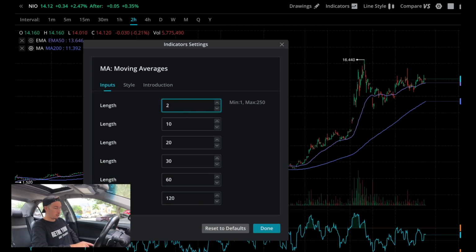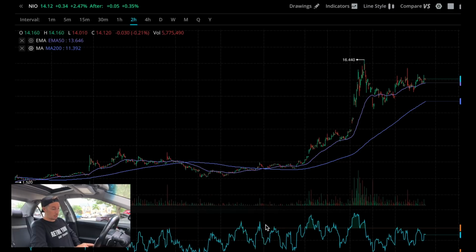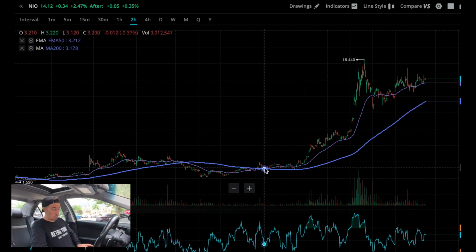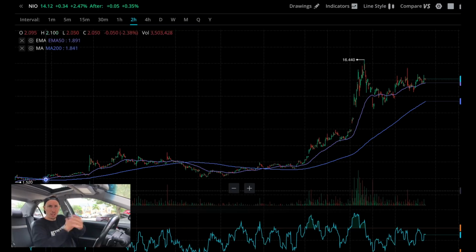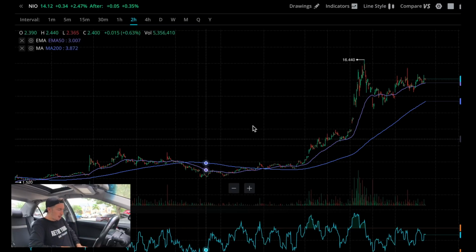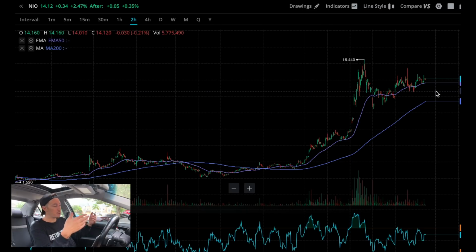So you can see here, when the lighter purple line went above the darker purple, it's a buy. It's that simple. When they cross, it's a buy. When they cross down, it's a sell. It's not rocket science. It's just a little indicator to give you a bit of an edge.